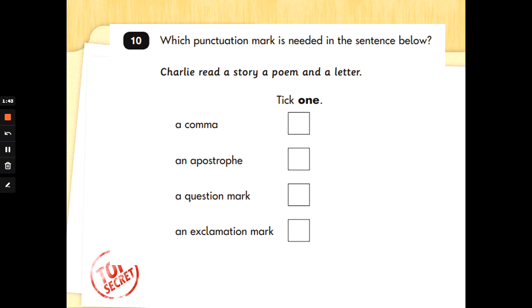Number 10. Which punctuation mark is needed in the sentence below? Charlie read a story, a poem, and a letter. Tick 1. A comma, an apostrophe, a question mark, or an exclamation mark. So we've got a list there. What do we say in class? Sing it with me. Commas, commas, commas in a list. So what do we need to put in the list after the word story to make it say Charlie read a story, a poem and a letter? We always use commas in a list, and that is the only answer that could be.